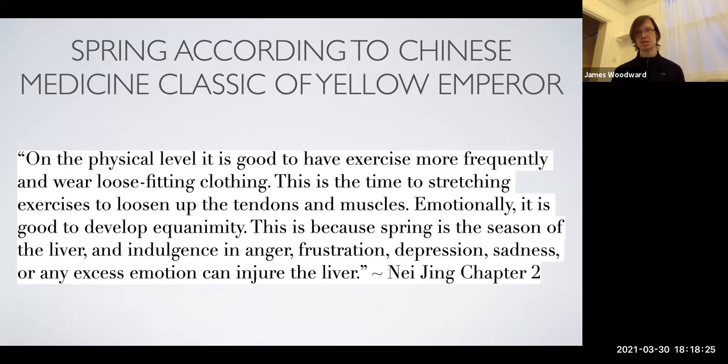So it mentions excess emotion injuring the liver. Doesn't always mean the liver literally. It means the liver organ on an energetic level, stopping the free flow of qi and blood and everything like that. Does that all make sense? Hopefully I've made that clear.